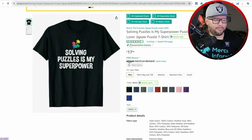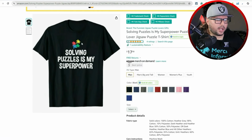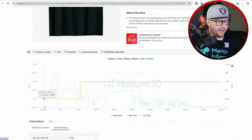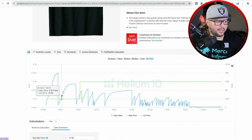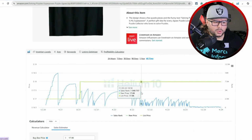So you're getting 5.0 out of 5 stars, 4 ratings. You can see a simple text base, and then it has the four color scheme of the puzzles right there. Then we come down and look at the all-time sales. It made its first sale in 2021, and it's consistently made sales over the years. Not too many, but a decent amount. And then 2022, it seems to be doing its best ever.